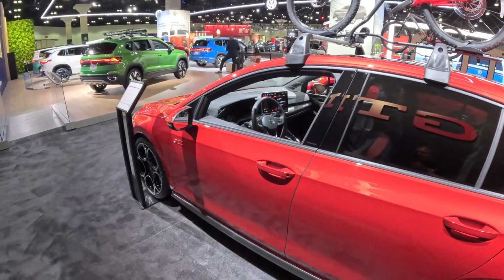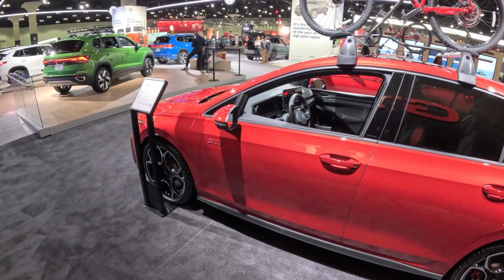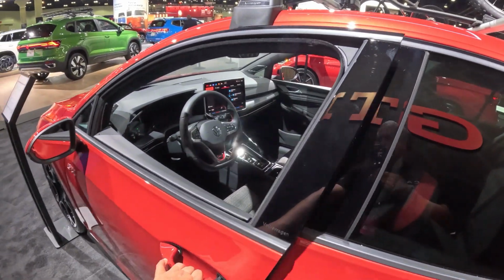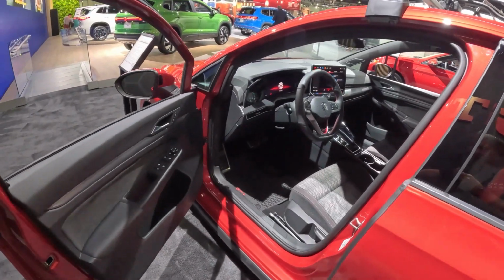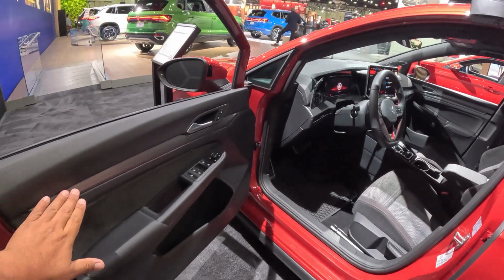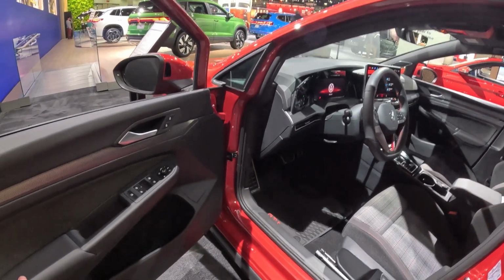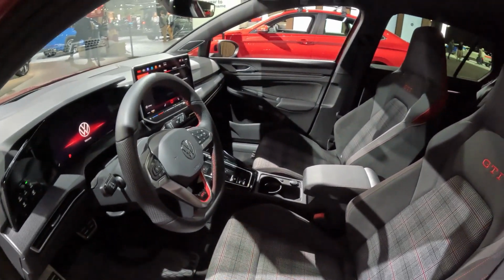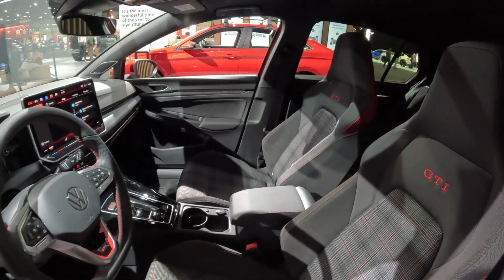Now, no pricing has been announced as of yet for these 2025 models. But let's go ahead and take a quick peek at the interior and open up the door. Really nice. All black leather. Nice aluminum trim here on the door. A little bit of ambient lighting as well. Really cool interior. Love the plaid seats on this GTI. I just think it looks fantastic.